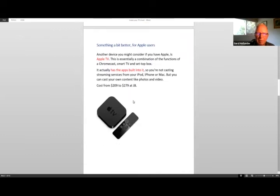But if you have got Apple stuff, and you want something a little bit better, a couple of $100 or more, you might want to get a thing called an Apple TV. A bit of a misnomer, it's not a TV, it's just a little box with a remote. And unlike the Chromecast, which has pretty well nothing on board, this actually has a whole lot of apps built into it. So once you've plugged it in, you'll see Netflix and iView and the like.